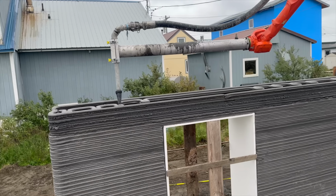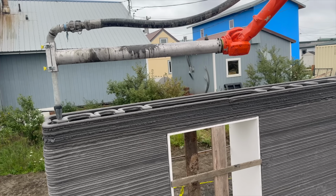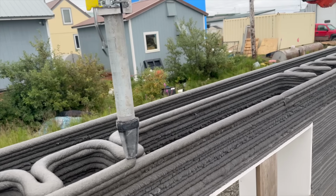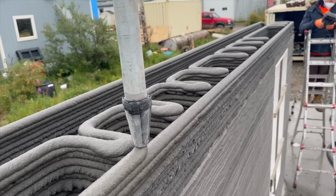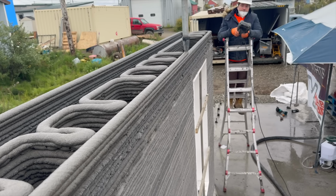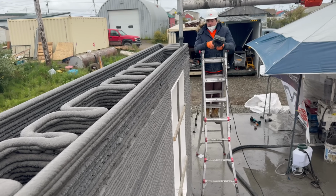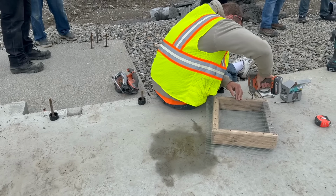This team is amazing, not only because they were able to design their own material, their own printer, and complete this project up in Alaska, but also because of how open and transparent they are. They truly want to advance the industry, and they weren't afraid to share challenges and struggles they were facing along the way. One challenge they had was their dry mix. It had rocks too large that would get clogged in the hose, so they needed to sift through the material before loading it into the printer.